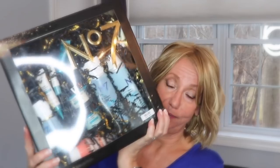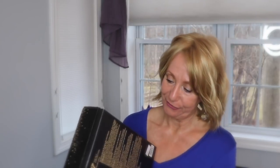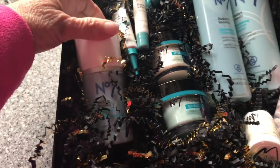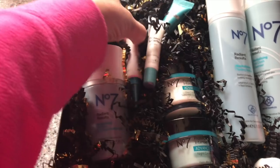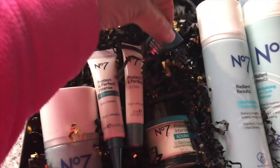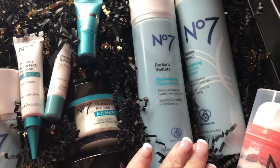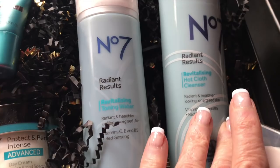This was gifted to me by Number 7 via the Octoline Network, and this came in the mail, and I felt like a little girl at Christmas time. It was unbelievable. I haven't opened it, but let me just tell you, Number 7 has, oh my gosh, I will let you know how I like this. Protect and Perfect Intense Advanced Day Cream Sunscreen Broad Spectrum SPF 30. Made in the UK. I'm not gonna go through all the ingredients, but that's in there. And then they have Number 7 Protect and Perfect Advanced Intense Serum. Wow, I'm looking forward to this.